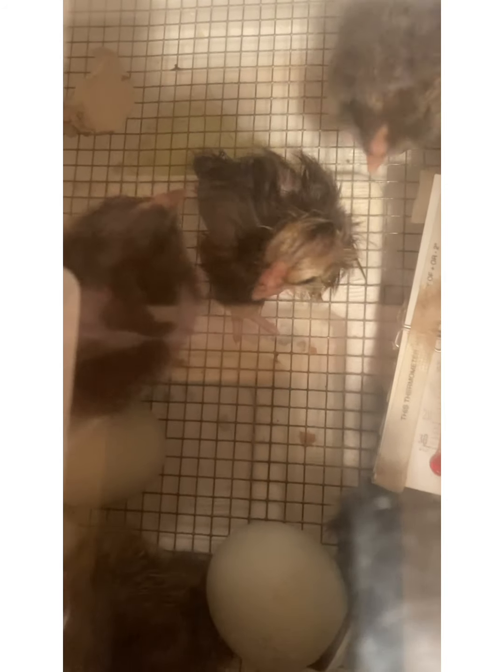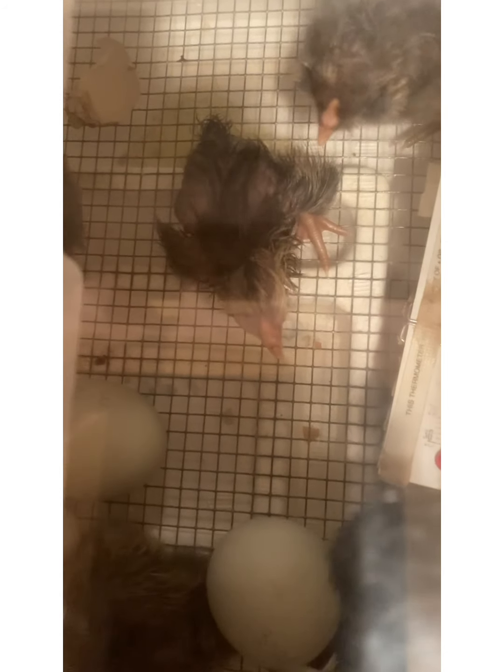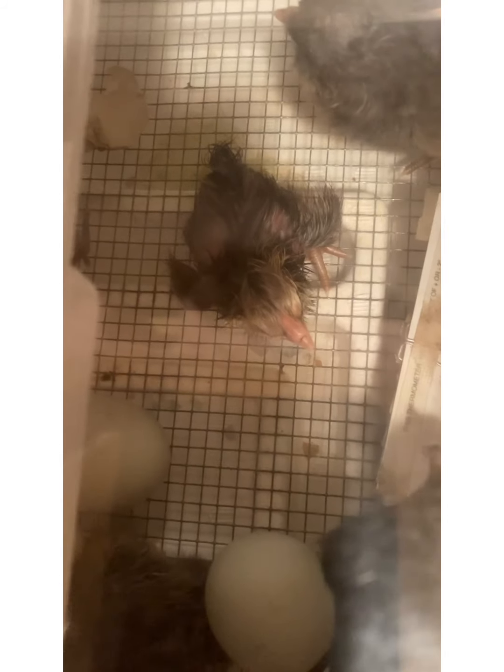Well, look at that. There's a big strong chick right there. They're running all over in there. How cool. Oh, look at this guy. He's so wet, so he just recently hatched. A couple others are almost all dry.